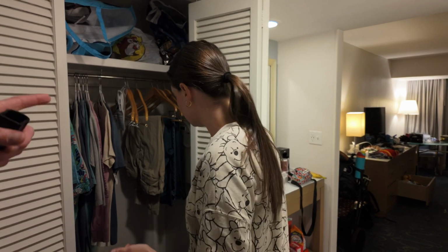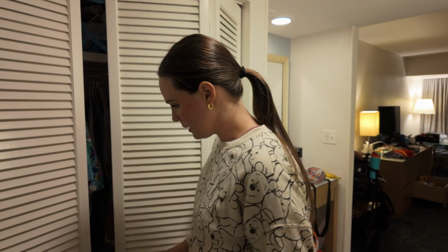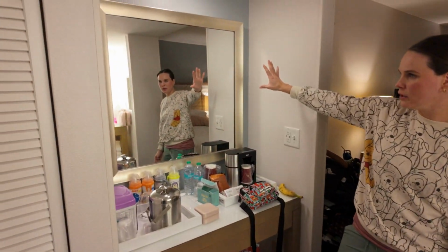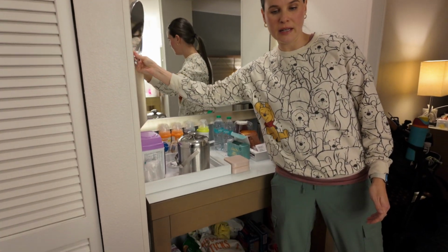Ironing board and safe. We never use that, but it's there for people to do. As you walk in, you have an area over here with a mirror. It has a pull-out mirror if you want to use it for a secondary area for getting ready.